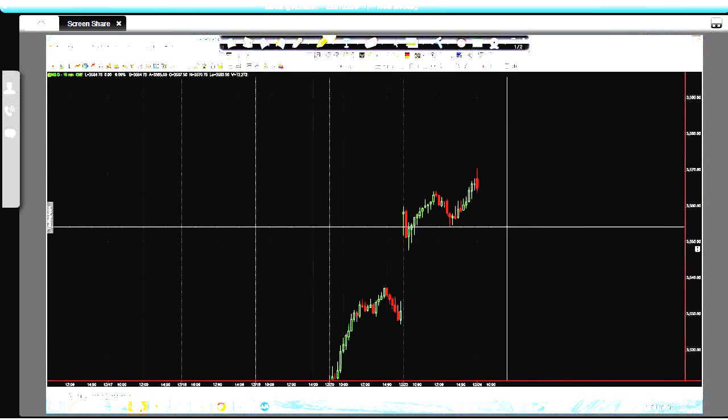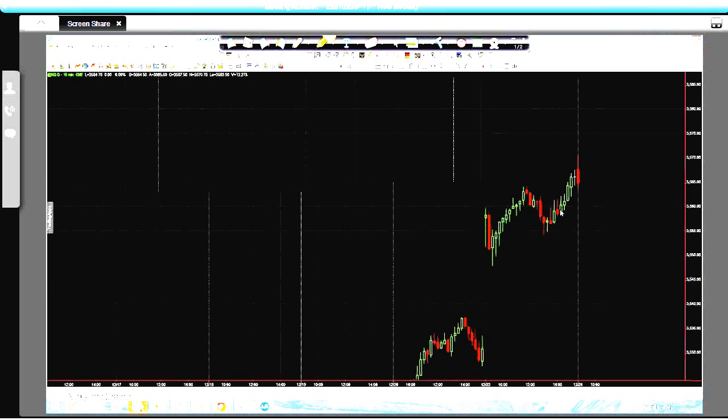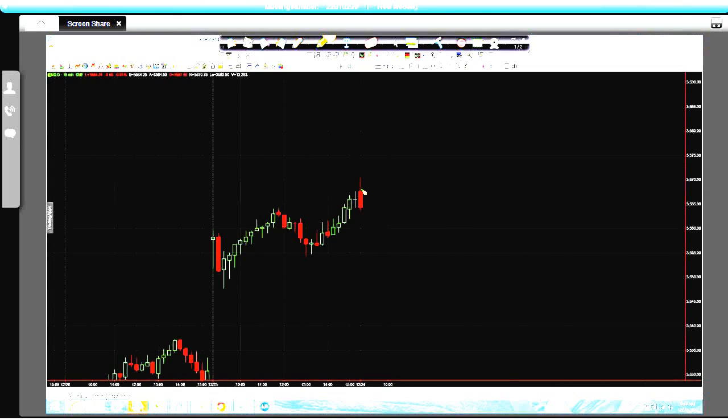Let's widen this thing out and spread it out a little bit. Okay, so here is yesterday's high. Here is yesterday's close. Now that we're below those two things, let's move this to a 5-minute chart.